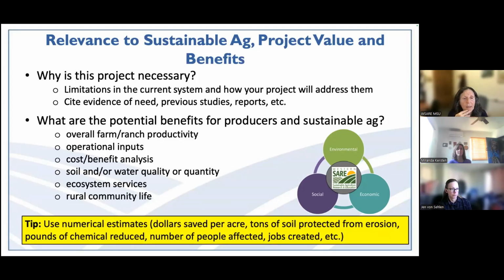Just for you to know, the reviewers get exactly the same questions that you get in this slide, and you will be evaluated on how well you can answer these questions. So what you see here is what the reviewer guidelines will contain. Just a tip for this section: if you could use numerical estimates, particularly for the potential part of this prompt, that is absolutely great. Reviewers really like to see numbers if what you propose to do can be quantified.